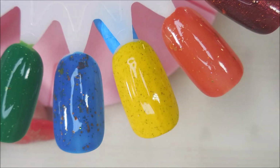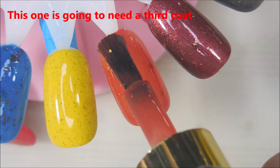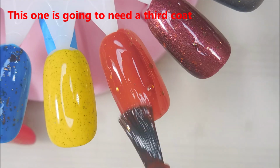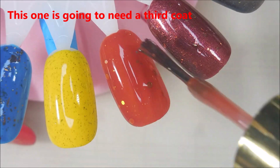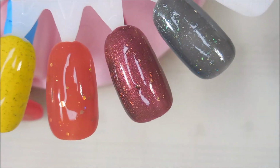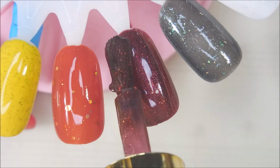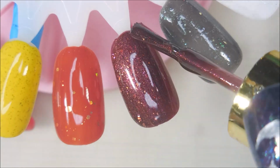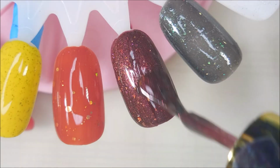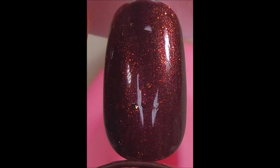They're so pretty. That yellow could have been a one coater, but we wanted to give it all its business. But I really enjoyed these, and I can't wait to wear them. I love this one. So definitely the blue one and the red one are definitely going to need a third coat, in my opinion. But some of these really could have been one coaters, and I still did two coats because we do what we do when we're doing.